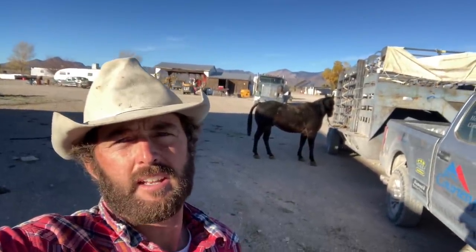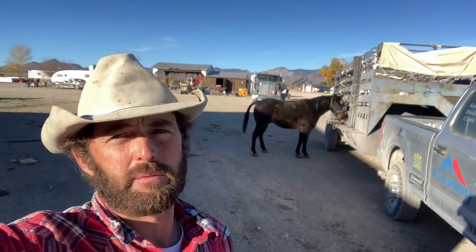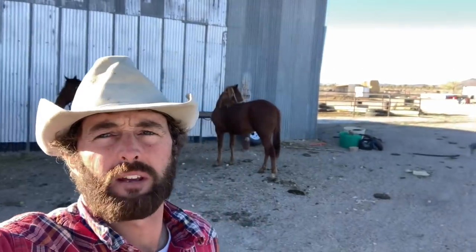Come on, boys. Let's go do something with some cattle, finally. All right, today is the day off of school, so I've got a bunch of helpers here. We're saddling up to go mess with some cows. Got three horses right here. Belong to a businessman from down in Arizona.